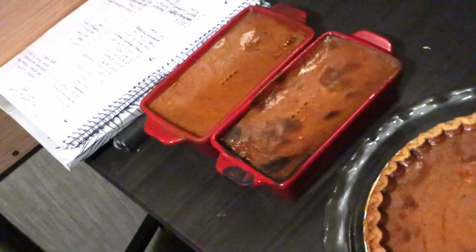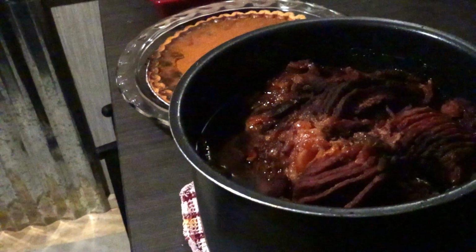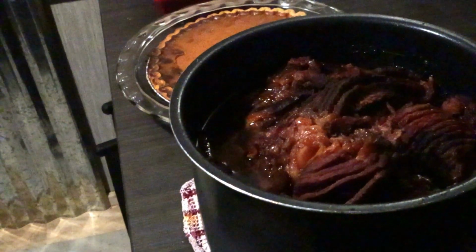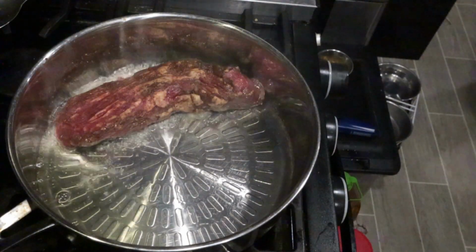It looks a little darker on camera than it actually is in person. I promise none of this is burnt. But there's our ham and our pumpkin pies. It was late at night. The lights were dim. That's what's going on there.